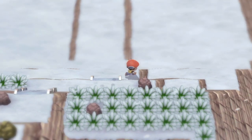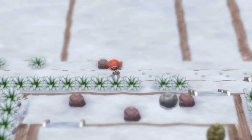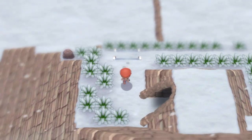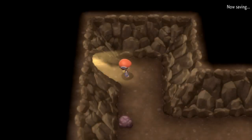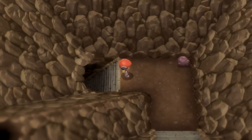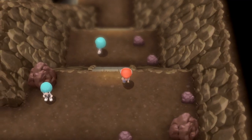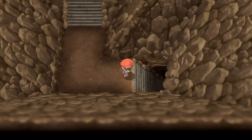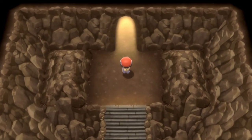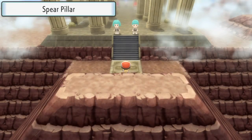Now there's a big mushroom on the platform below, but I'm not covering that here. Head back up and around and through this entrance, and then it's just a case of following it all the way up to the top, taking out all of the Grunts on the way. If you keep doing that over and over again, you will slowly work your way up to the very summit to Spear Pillar, and that is how to get to Spear Pillar in Pokemon Brilliant Diamond and Shining Pearl.